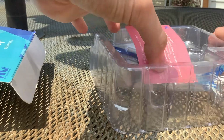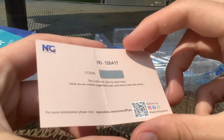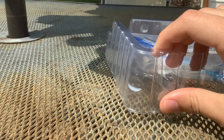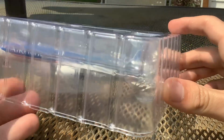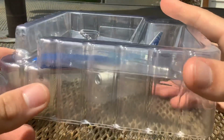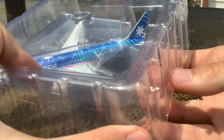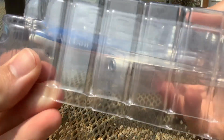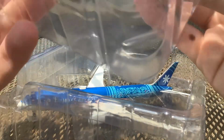The first thing in here is the collector's card, which was bent, but that's not a big deal. I mean, the code will still work there, and this one is worth more value. All of my previous NG Models with collector cards have been narrow bodies. I have not gotten an NG wide body in a long time. All of my NG wide bodies that I had previously came before the collector card thing, so this will be the first one. But I don't know, I think it's like 14 or 15 points, while the narrow bodies are all 10. But I can check that out later. We'll see what NG does with the collector points, because they're promising that they'll do something soon. They haven't really done anything.